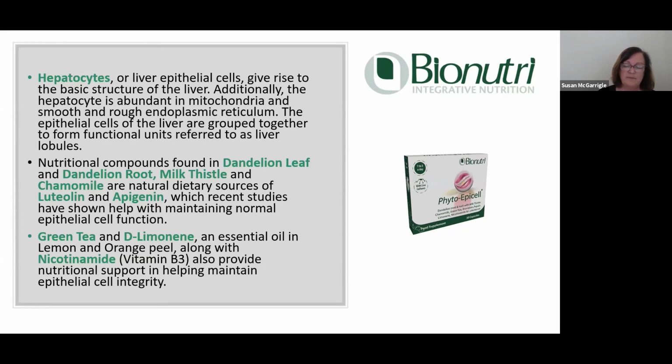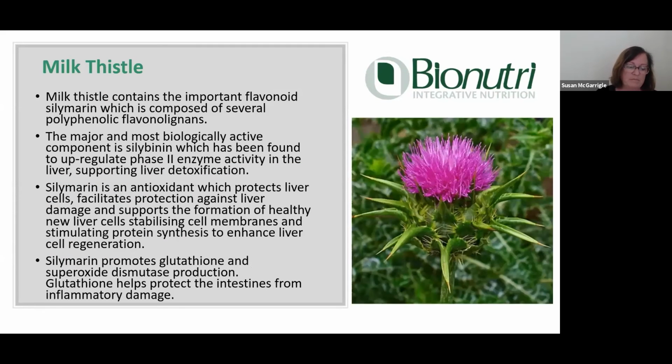In Phytoepicel also is milk thistle, and it contains silymarin, but also the most active component is silibinin, and it helps with phase 2. It's very antioxidant. It stops toxins binding, so it helps to protect liver cells, but it also stimulates protein synthesis to enhance liver cell regeneration.